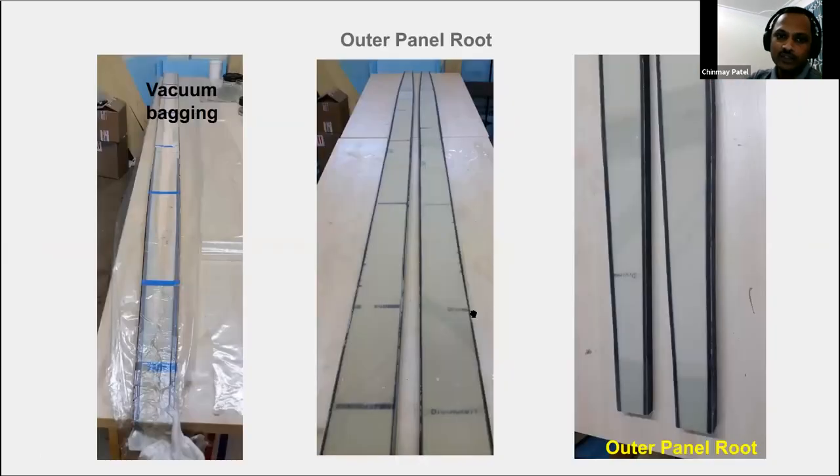So now you take the spar caps and put them on either sides of the PVC foam. You measure everything with respect to the CNC cut foam core, and then you vacuum bag the spars. That's what we see on the left-hand side. The middle picture shows the right and left outer wing spars that are glassed on one side.